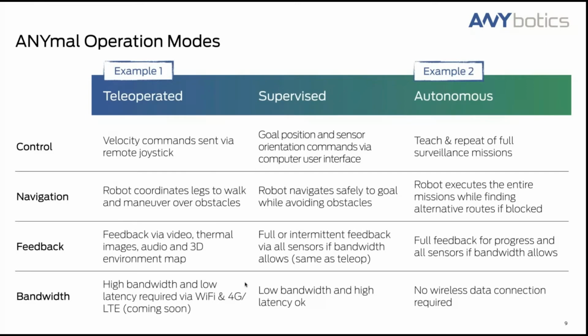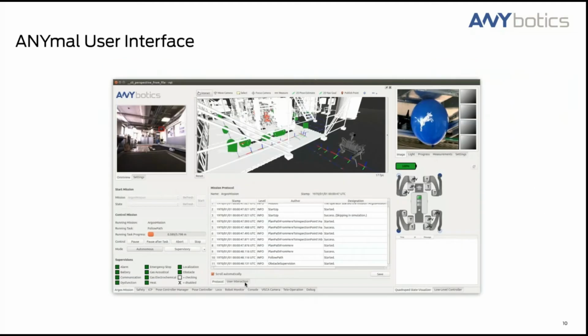Now I want to show you two examples, one for the teleoperated mode and one for the fully autonomous mode, and how we have been field testing ANYmal. For the remote control mode, this is a typical user interface as we use it on ANYmal. In the center, there's a 3D environment, and here we show a CAD reconstruction of the environment if available, or it will be a point cloud if we scan it during the autonomous mission.